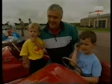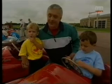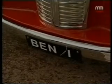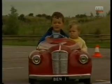Obviously, for his 3rd birthday, it was probably more your interest than his? It was really, yes. When I was a little boy of Ben's age, my father bought me one, and he restored it for me, and really that's where it's come from. The boys love it. Ben loves pedalling around. He doesn't get much chance at home on the grass, but on the tarmac he can pedal faster.